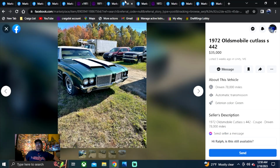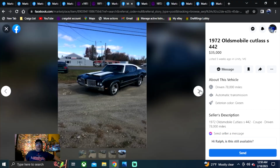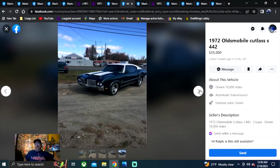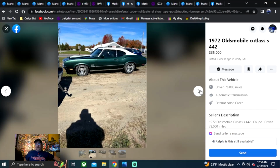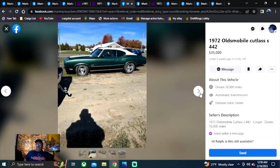On to another one. 1972 Oldsmobile Cutlass S 442, 35,000. Be Massachusetts. I'm sorry, it's going to be in Maine. 442 green and white. I dig the colors, but I hate them 80s wheels on there, man. Those got to go. I mean, you got to be kidding me. You think he really drives it around with those on there?